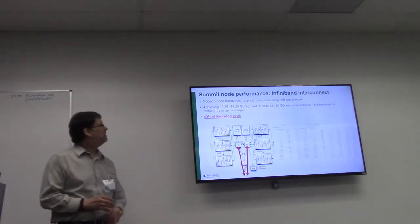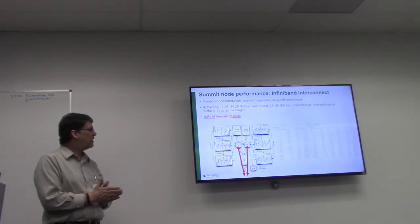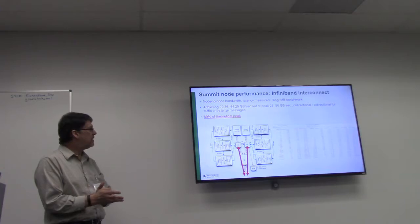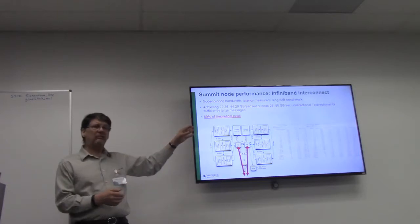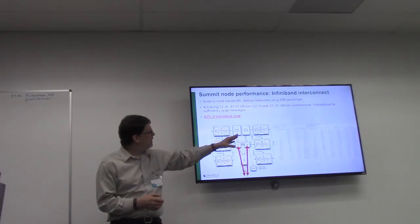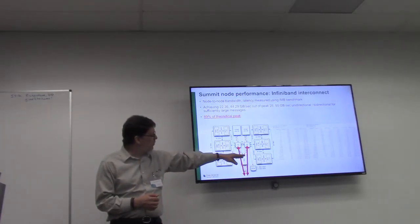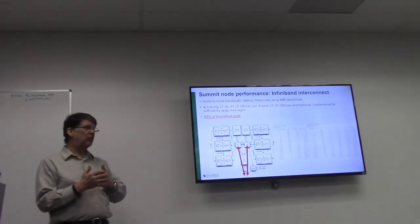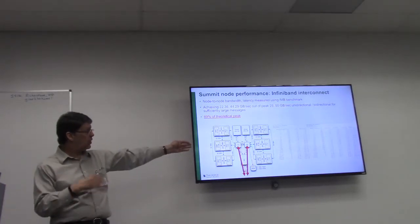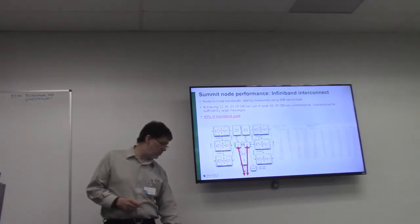And finally, the InfiniBand interconnect, going outside of the node to other nodes. 25 gigabytes per second is the unidirectional peak and 50 for the bidirectional peak, and we're getting about 89% of theoretical peak here. Over here, these are the Intel MPI benchmark runs, run up to a message size of 4 million bytes. You have to have a fairly large message size like this to come close to the asymptote, but there is very good performance when you get out to larger messages.